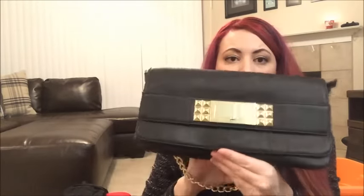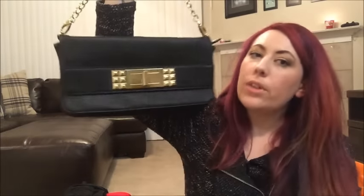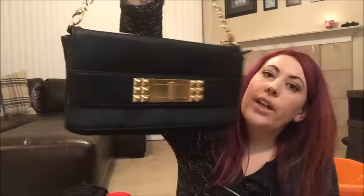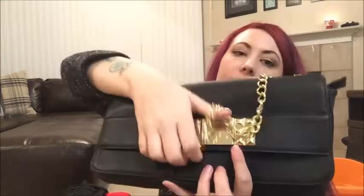A couple more basics here. I got this little clutch. This is by Olivia and Joy. And I recognize the name of this brand because they did a collaboration with Target and I always follow those collaborations. But anyway, Olivia and Joy, and this purse brand new was about $80. Here's the lining of it.